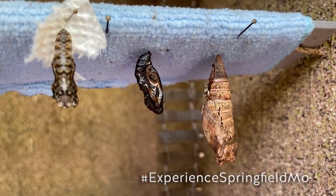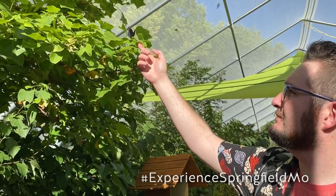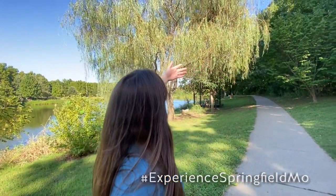There is so much to see in one day. You'll have to take more than one trip, so be prepared. You'll want to come back again and again to enjoy this vast and beautiful park. So this is one of our favorite places in Springfield.